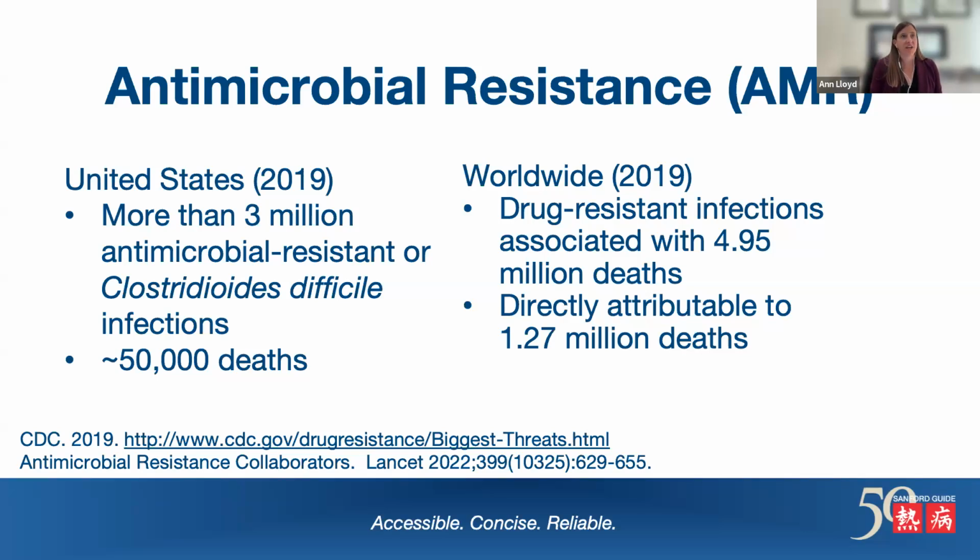Worldwide, a group of investigators collaborated to look at worldwide antimicrobial resistance statistics. And they noted that drug-resistant infections are associated with 4.95 million deaths and are directly attributable to 1.27 million deaths. And I think the key message here is that antimicrobial resistance can impact anyone and everyone. When these bacteria or fungal infections become resistant, it limits our ability to fight the infection with antibiotics. We do have a great concern and a growing concern that antimicrobial resistance will present challenges to modern healthcare.